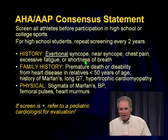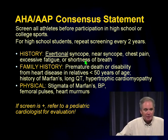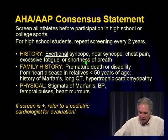History of Marfan's, history of long QT, history of hypertrophic cardiomyopathy in the family. You've got to ask specifically. Physical stigmata of Marfan's, et cetera, et cetera. If any of these are positive, no sports participation until screened by a pediatric cardiologist.